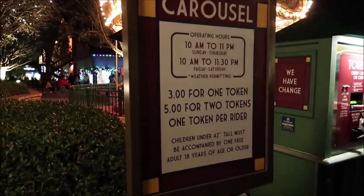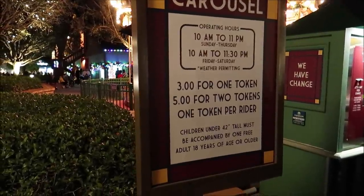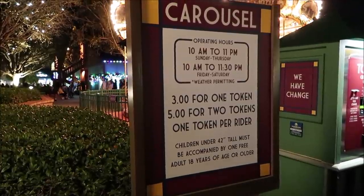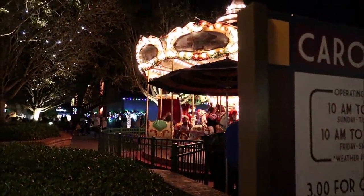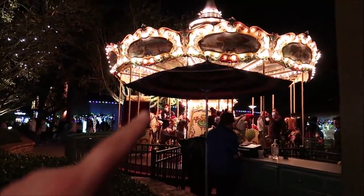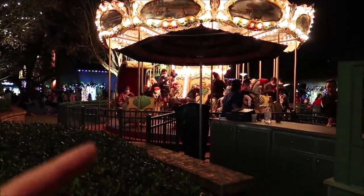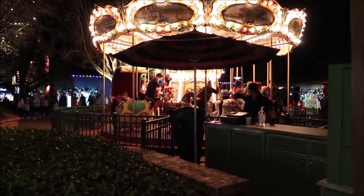To ride the carousel, you actually have to get a token from this token machine. It's $3 for one token, $5 for two tokens, and then one token per rider. So yeah, we're gonna grab a token and we're gonna go for a little ride on the Disney Springs carousel. And it actually has pictures of Pleasure Island on there, and that's always my favorite. But I've never seen them with the Santa hats on the horses, so I really like that.